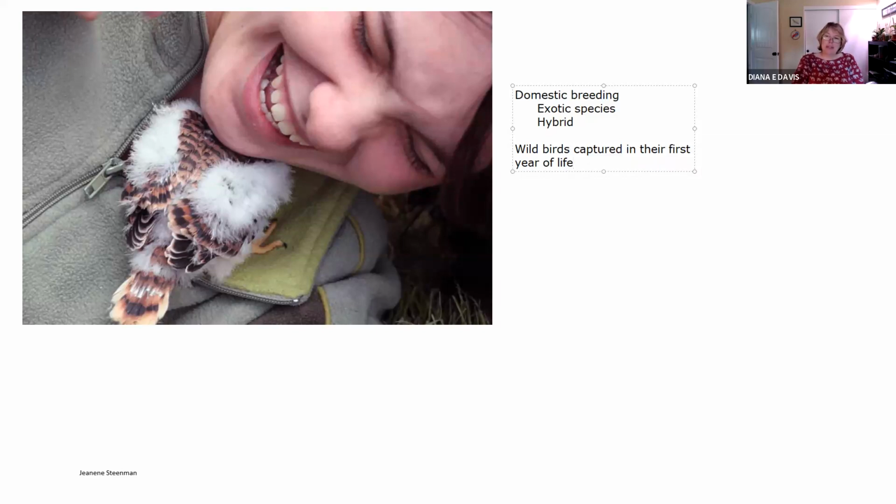This still happens to some degree. There are still some falconers who will go out, find a nest, and basically remove a nestling. Obviously, there are some ethical concerns here. Some of the falconers who prefer wild-born birds will try to find injured or sick birds, help them heal, and then use them for falconry for a while.